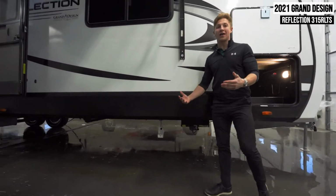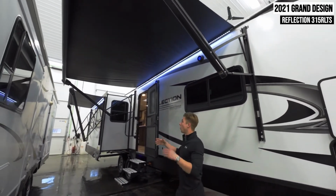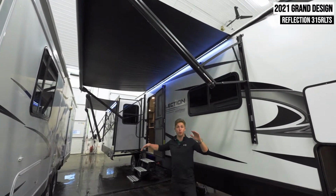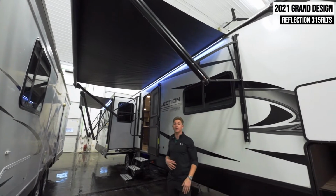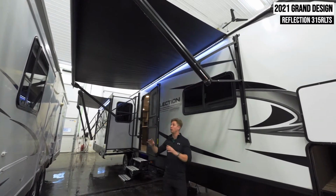Now, speaking of the awnings, these things are massive. I've got 2 awnings on this thing. One directly above here has an adjustable pitch arm, so we can pull one side down. In the event that it's pouring down rain, that'll pour some of the water off on the side. Or if it's really sunny, we could pull both of these arms down and really get that sun out of our eyes.